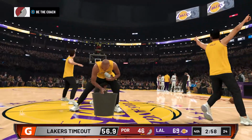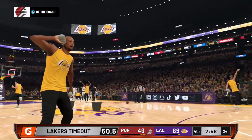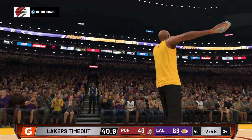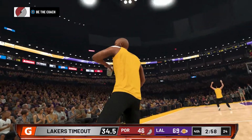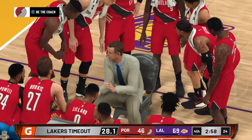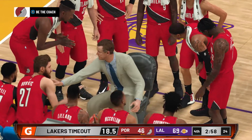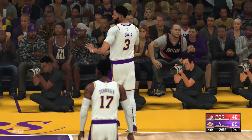And the Lakers call time here. They're trying to stem the tide here. Yeah, you know, they had to do something, anything to stop this run. You can't just let it go on any longer. Both teams deciding to change it up.